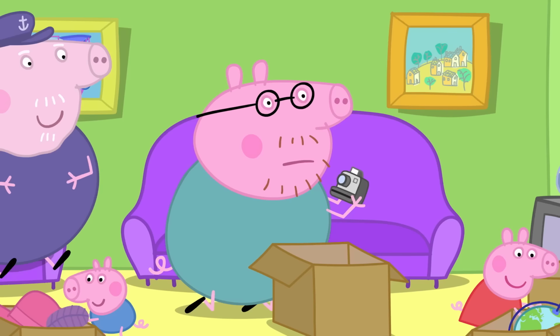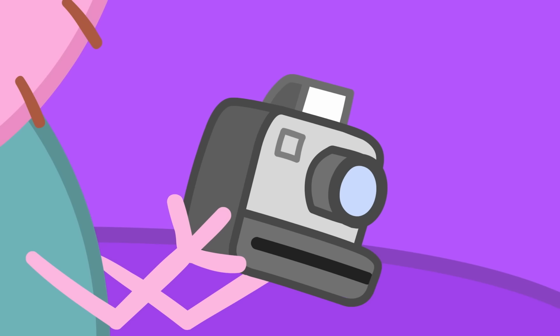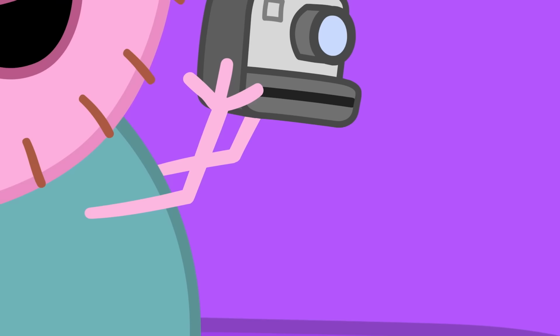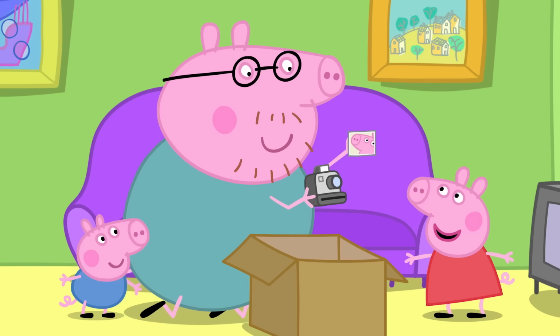Today, Peppa and George are helping Daddy Pig tidy some old boxes. What's this, Daddy? That's my trusty old camera, Peppa. You press the button to take a picture. Cheese. And it prints the photo out. Look, I can see it. Can I have a go, please?